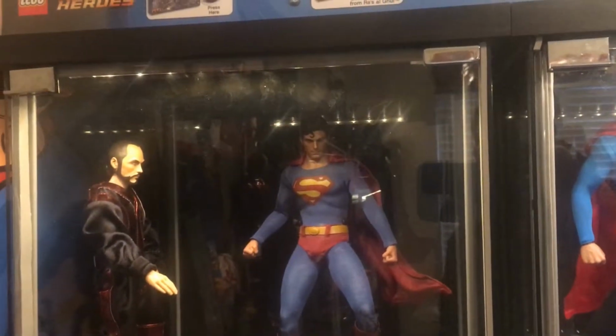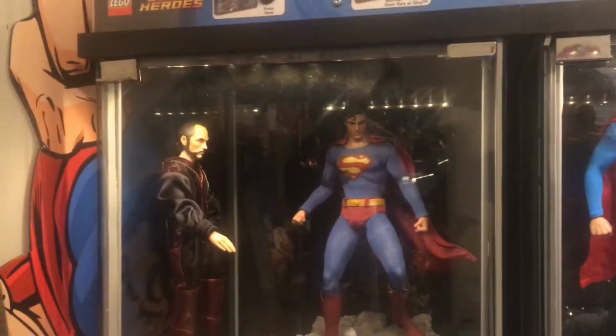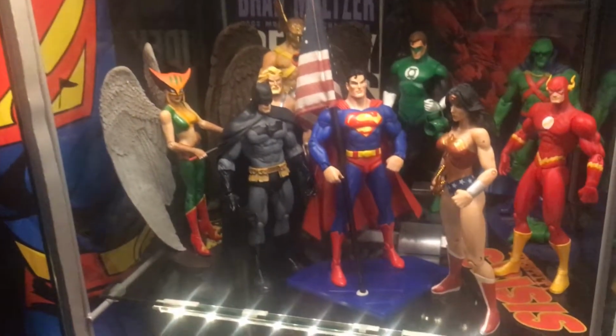I added the Evil Superman, which I did the video on, and I kind of loosened him up in the case a little bit, so I put Terrence Stamp in with him instead of the other way around. I felt it was just better over here. The Justice League, which you just can't beat.